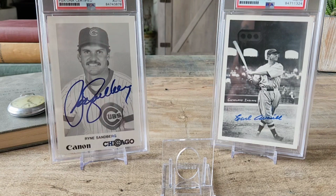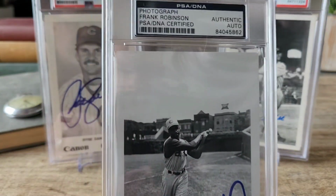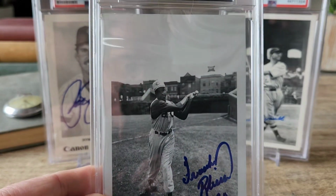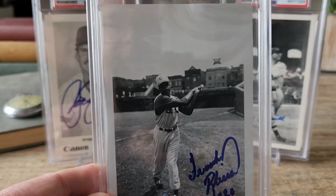Next stop, we're going to hop on down and stay in the same state. We're going to go to Cincinnati, Ohio. And there is an autograph of Hall of Fame legend Frank Robinson. This is just a great photo. Love this. Looks like he spent some time up in Chicago himself.